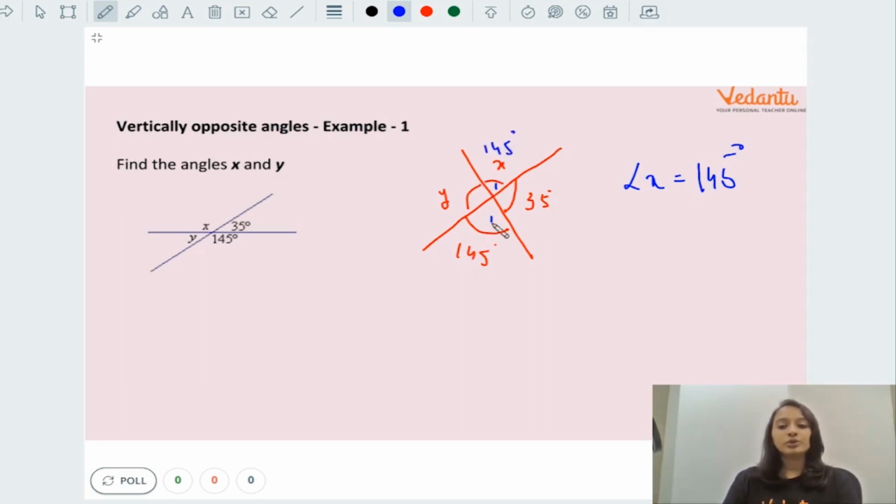And what else do we know? This angle sitting here and this angle are again vertically opposite angles, like they're opposite to each other. So again, angle y is equal to 35. This is what we know about vertically opposite angles, and these are the types of questions that you may get.